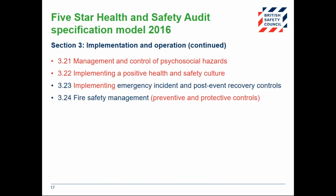321, management and control of psychosocial hazards. New element, we're looking here at how the Occupational Health and Safety Department interact with occupational health, how they interact with HR, how they interact with change management, all of those things that are likely to bring psychosocial hazards into the business, like lone working, like long shift patterns, odd shift patterns, like not looking at shift workers as a special case. All of these things that can introduce stress to the business or to people in the business. We would expect to see serious consideration for them and procedures in place for them.